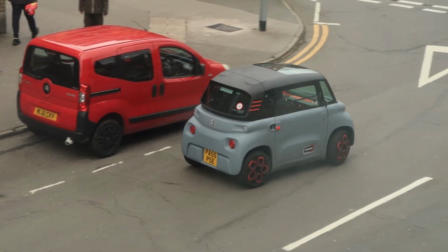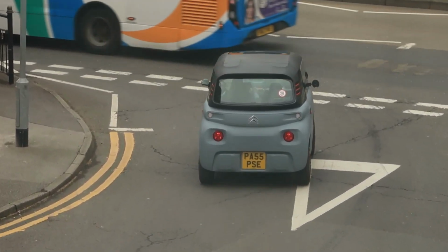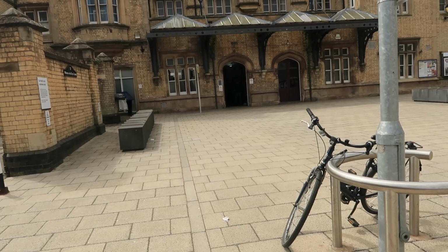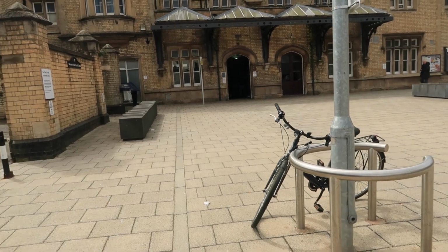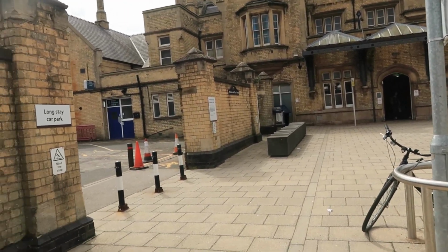And the weird little thing known as the Citroen Ami, a little quadricycle, tiny half car looking thing, but apparently it can be driven on a moped license, so you never know, first car could be a Citroen Ami. Yeah, that's not going to happen.